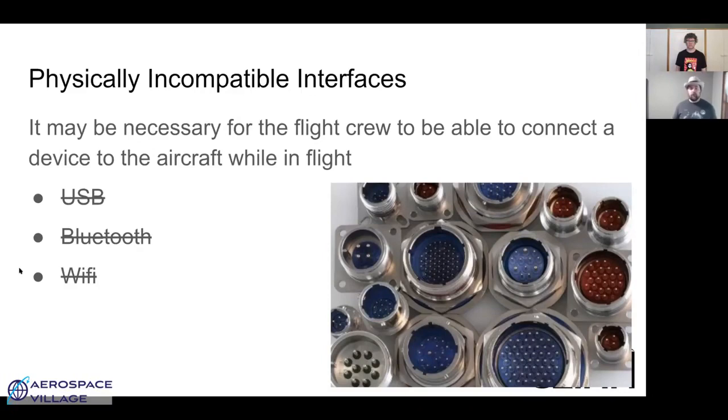So your flight capable systems shouldn't have USB, they shouldn't have Bluetooth, they shouldn't have Wi-Fi, they shouldn't have these standardized protocols that everything speaks. You know, specialized hardwired connections, like the connections we have a picture of here, very common in aerospace, just make it a lot harder for the flight crew to just plug their iPad into a flight critical system.